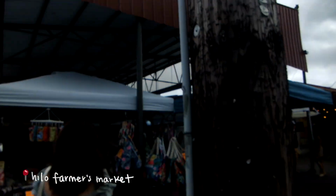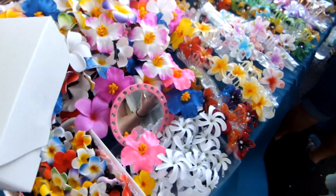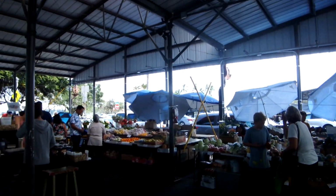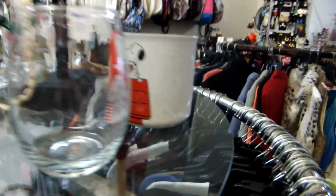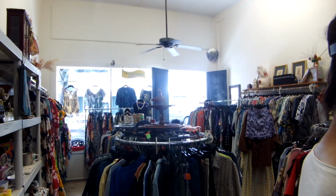And then we went to the Hilo Farmers Market for a little bit, just walked around and saw what they had to offer. We loved looking at the fruits and seeing, I guess, what was in season right now and what people were selling. But we didn't end up getting anything because we didn't bring cash. So, reminder to bring cash when you go to farmers markets and just around.